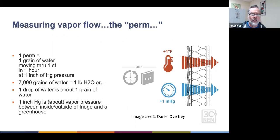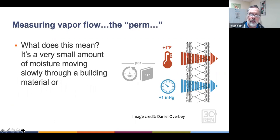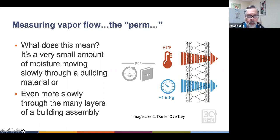Crazy British thermal units, like crazy vapor units. Where do these come from? Why do we use them? I wrote a blog about this that you might want to read on Green Building Advisor. We don't have time to go into it here, but there's a very interesting reason why we ended up with these units. What does it mean to us? It's small. The only redeeming thing about all this is that the way we measure heat movement is with a really tiny unit called a British thermal unit. The way we measure how vapor moves through building materials, the perm, is also a very, very tiny unit. And what it means is that by diffusion, vapor moves very, very slowly.